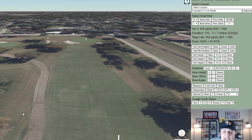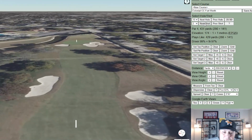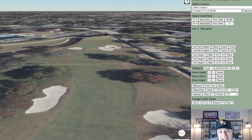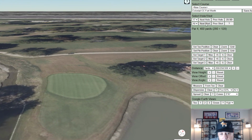15 is 431, so another shorter par 4, and you can see why this side's easier. You don't have to hit nearly as many drivers, and those medium to longer par 4s just aren't a thing. 16 is 196, another hole with technically water in play, but you can see you'd have to completely shank it to end up over there. 17 is 400, another scoreable look.